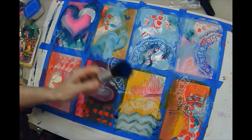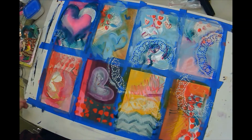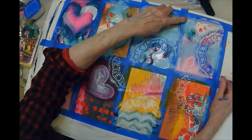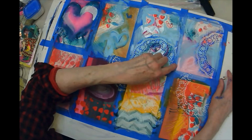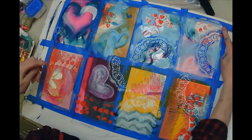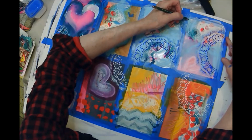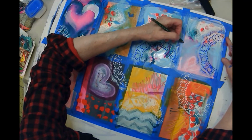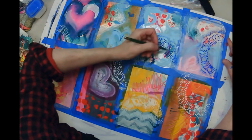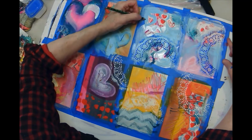Now while I'm waiting for this to dry, I'm going to make some marks that show me where the tape ends, with a pencil that I can erase later. Because when we do our collage, we don't want to go past these lines. So if you can't see where the line is when the paint went over it, just add a little bit of pencil there so you can see it. This one you can't see very well, so I add the pencil.